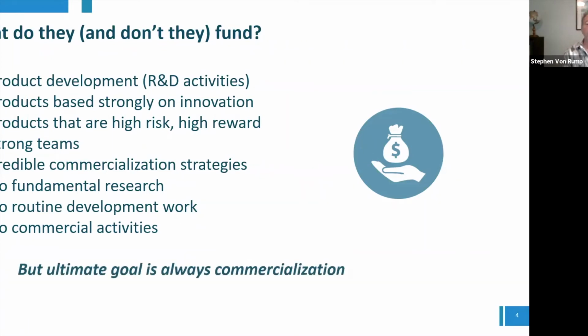But make no mistake, the ultimate goal of all of these projects and all of these grants is always commercialization. Why is that true? The goal is to foster innovation, yes, but the real goal is to create profitable companies. And that's why you have to be a for-profit company. You can't be a nonprofit.